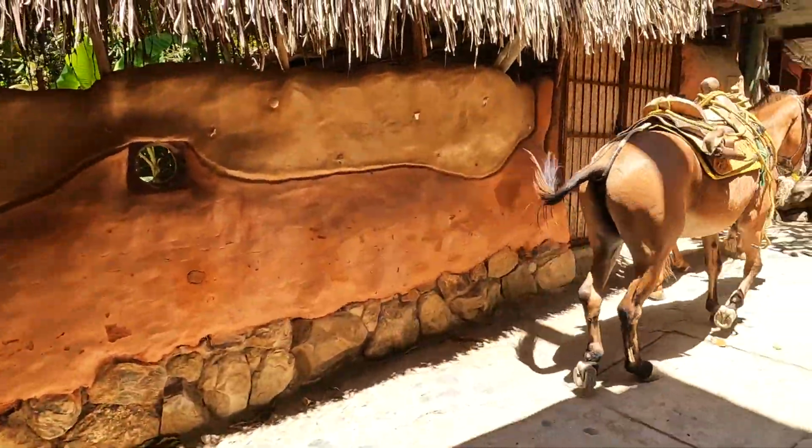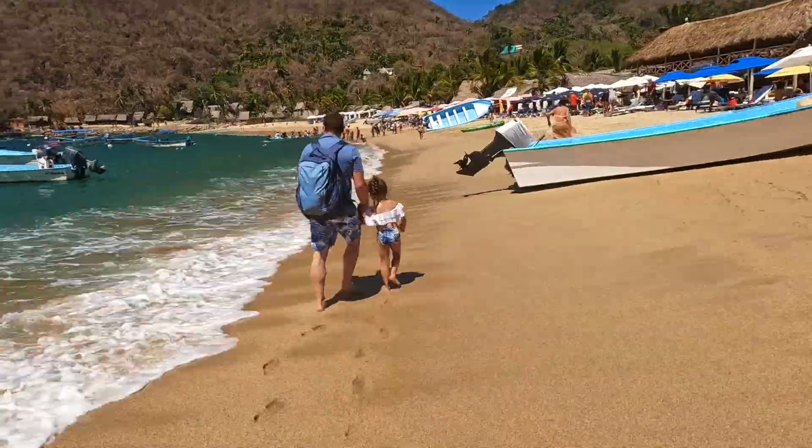The saddles were made out of wood, and we don't have pants, so we didn't think that was going to be a good idea, so we didn't do the horse ride. Overall, it was a really, really neat experience, a lot of fun, really beautiful place, totally worth coming to.